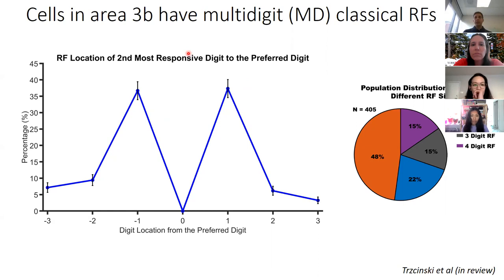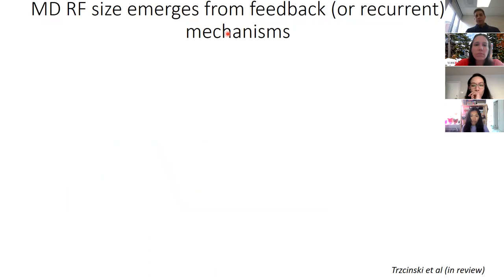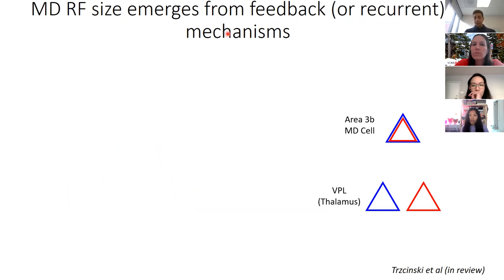An interesting phenomenon that we wanted to characterize was the timing dynamics of these. Are these multi-digit receptive fields emerging from direct synaptic input from the thalamus, or are they deriving from some other source, some feedback source, as we saw in the proprioceptive integration case?